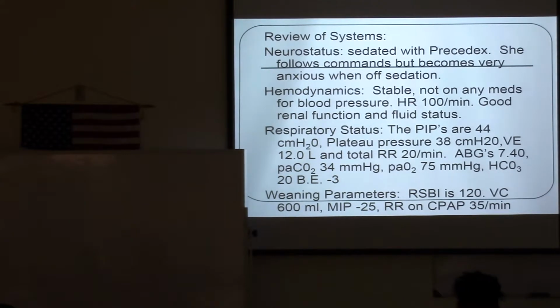Her hemodynamics show that they're stable, so we've got good blood pressure, heart rate 100 per minute, good renal function, good fluid status. So we're not going to be expecting any extra fluid to be in the lungs, making it difficult to breathe. Her respiratory status shows that her peak pressures are 44 centimeters of water. The plateau pressure is 38 centimeters of water. The minute ventilation is 12 liters, and her total respiratory rate is 20 breaths per minute. ABGs are 7.40 pH, PaCO2 34 millimeters mercury, PaO2 75 millimeters mercury, bicarb is 20 with a -3 base.